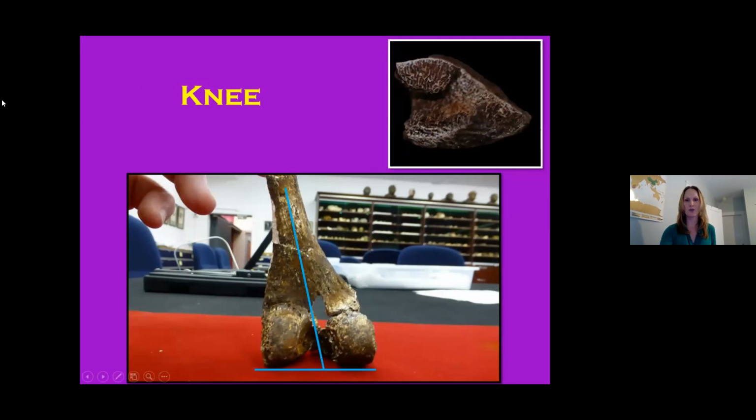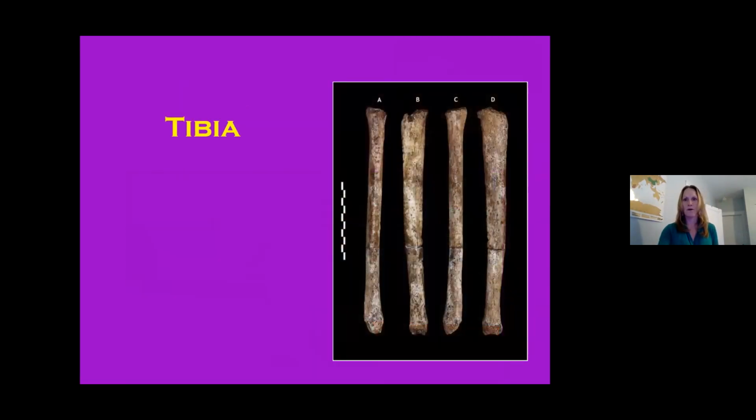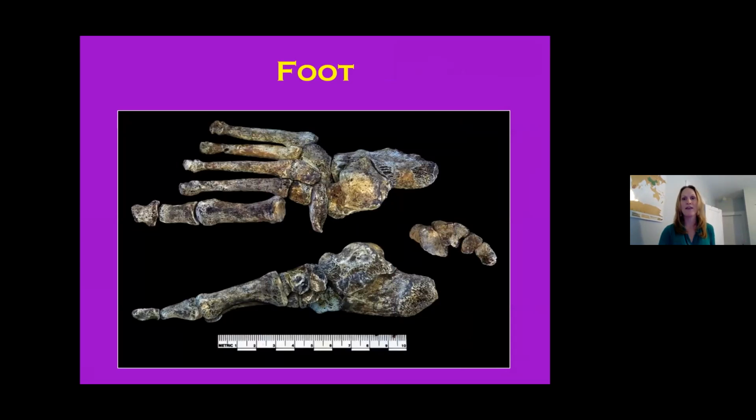And so here's another picture of what that angle would be, again, underneath the body for the knee. That's your lower femur. So here we have some tibia, long, lean, that's your lower leg bones. Tibia, and again, the muscle attachments don't suggest anything except obligate bipedalism. And then we have the foot.